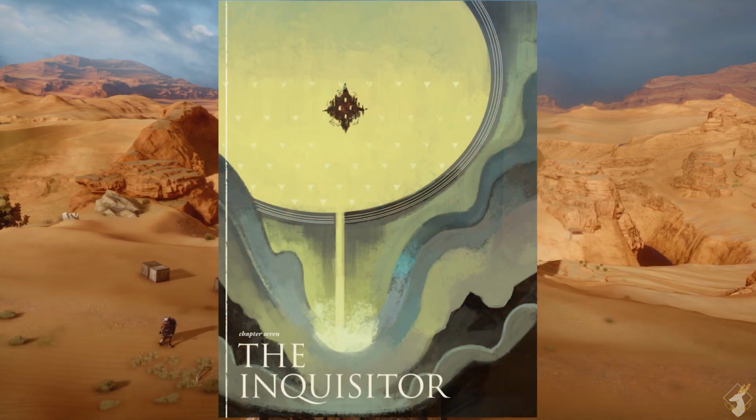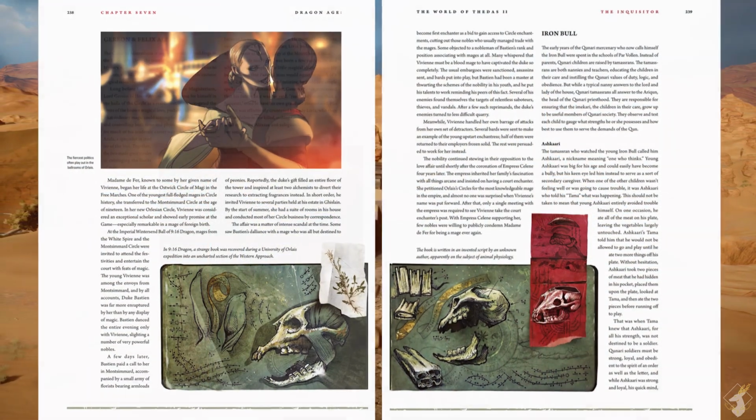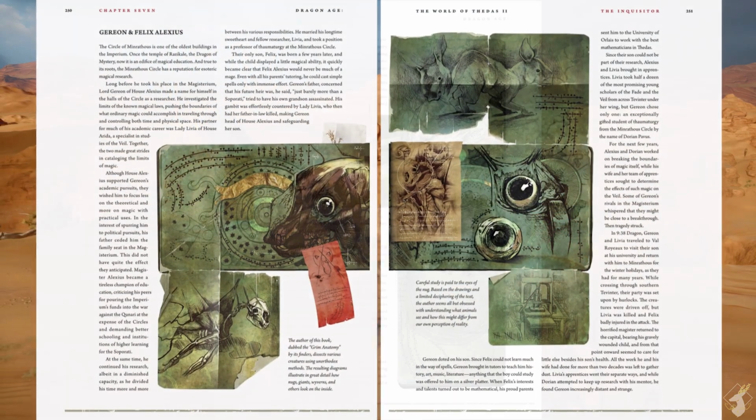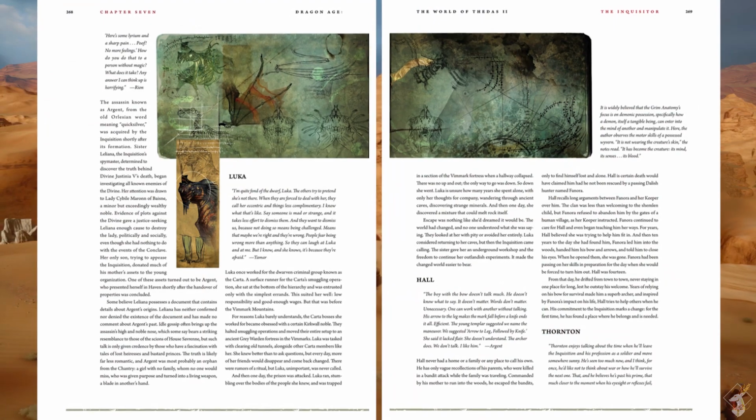All parts of the book are listed in the Inquisition section of World of Thedas Volume 2, and none of the surrounding text actually makes sense with the pictures, which is the only time this actually happens in both World of Thedas books, so this is notable in that regard.